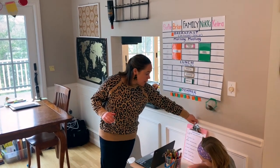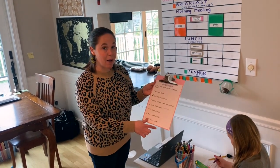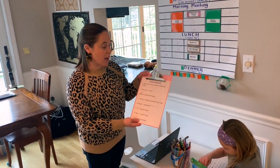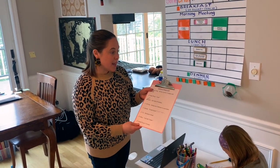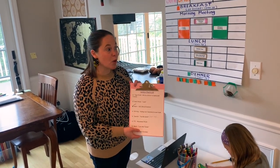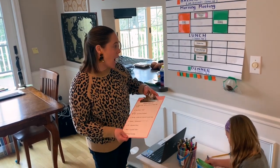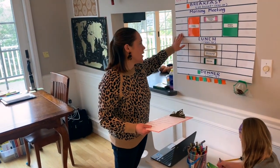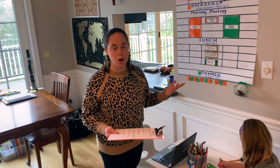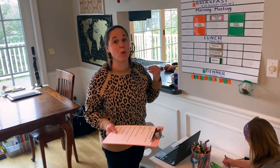So what we've been doing is these printouts. In the morning, I've been printing them out a checklist. I put it on the clipboard, and they're responsible for checking off what they've done each day. This clipboard is really helpful because they can move it around, they can take it outside if they need to do something outside, and I really find that's an easier way than using the schedule. As I said in the other video, the schedules need to be fluid, they need to be flexible, so you have to find what works for you.